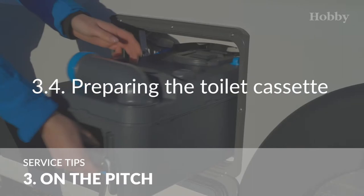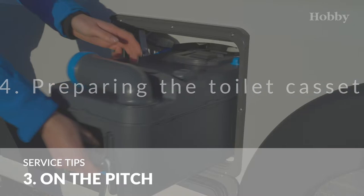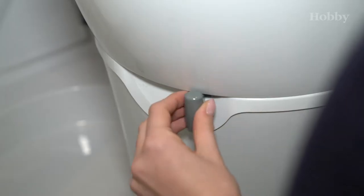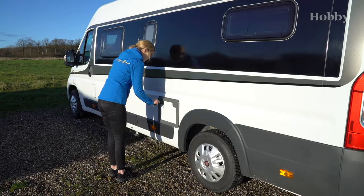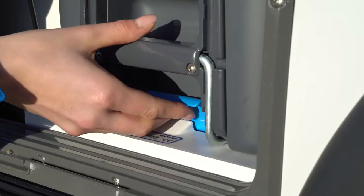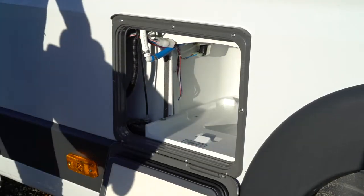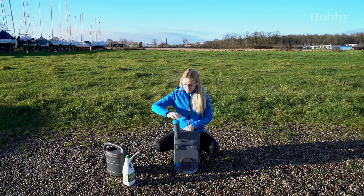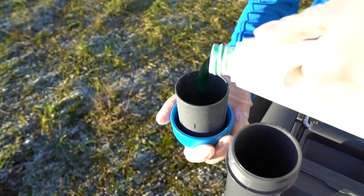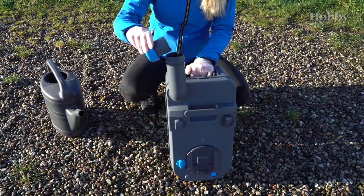Preparing the toilet cassette. The slide blade of the cassette toilet should always remain closed and only be opened for use. Open the service hatch from the outside and pull out the cassette with the slide blade closed. Set the cassette down vertically with the drain nozzle facing upwards. Open the nozzle and pour the proper amount of a suitable sanitation product into the tank.